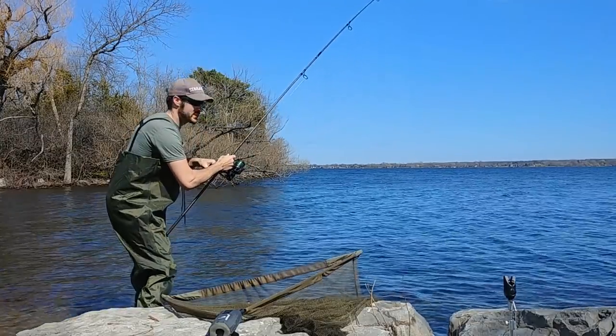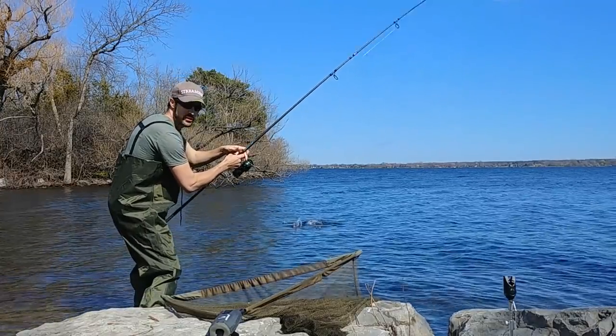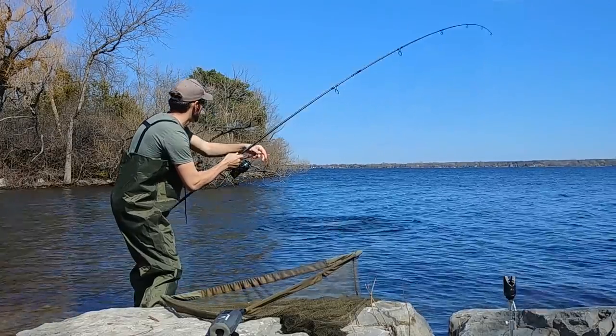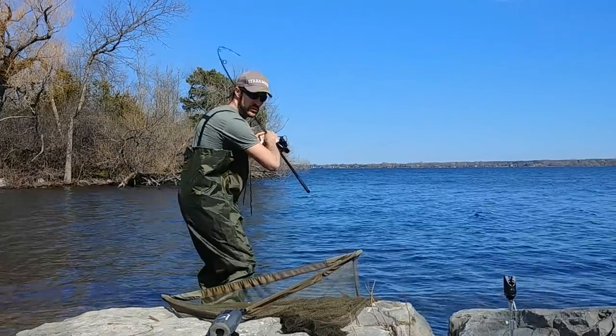Far more vicious take than I was anticipating. That first fish I had, it was very, very lethargic. It was a very slow throbbing pulse on the bob, and this fish ripped off. And it looks to be another good size.